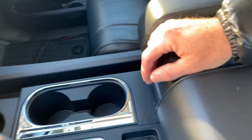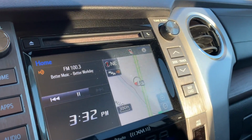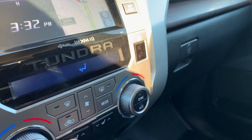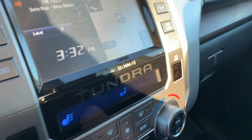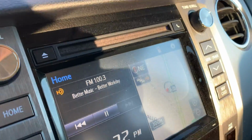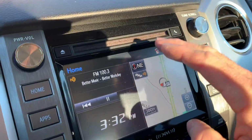Additional stowage right there. Here's your navigation. The sun is hitting it just wrong, but you also have heated seats in this model. And you can see that popping up right there as I toggle that. Okay, and then you have AM, FM, let's see.